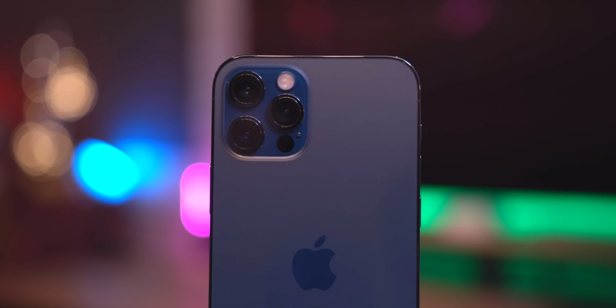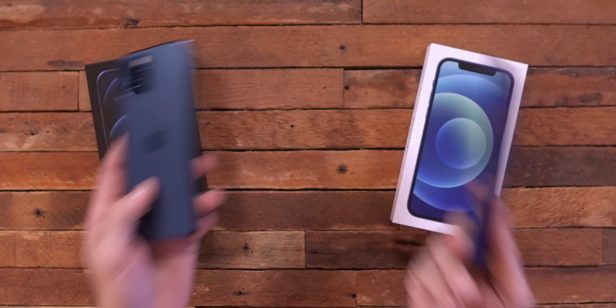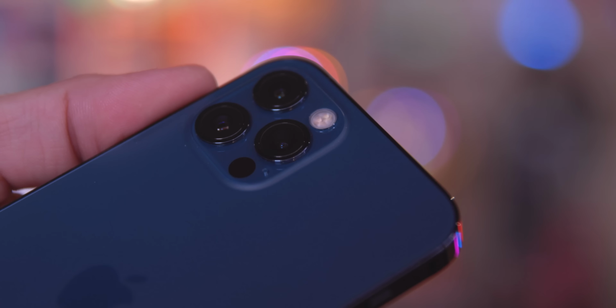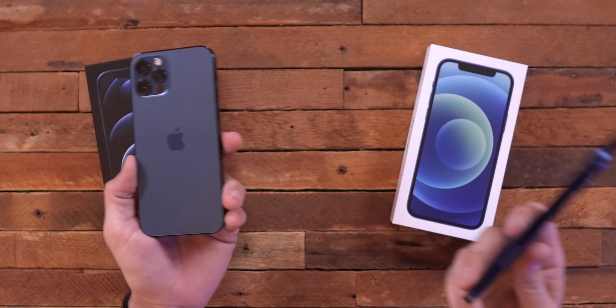So let's talk about the cameras here, right? And as you can see, one has 3 and one has 2. So obviously, the one with 3 cameras is going to be better. Well, that's subjective, right? If you want a telephoto lens, if that's important to you, then go with the Pro. If you don't, then go with the regular 12.